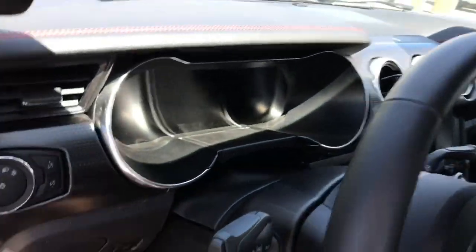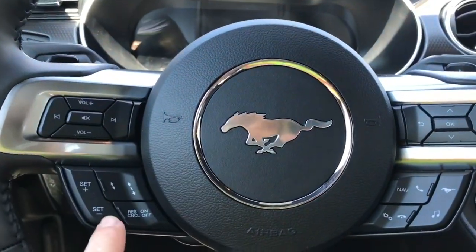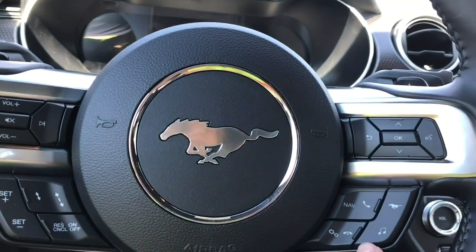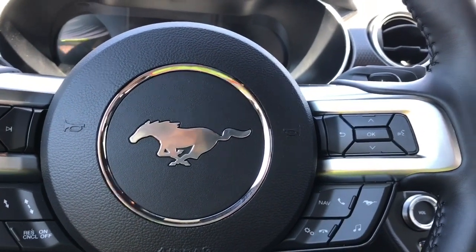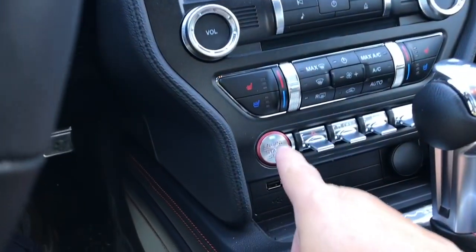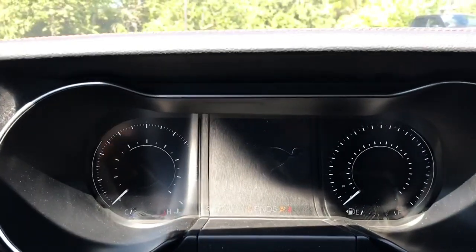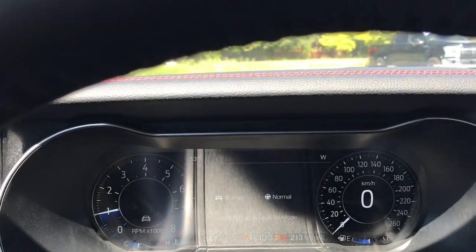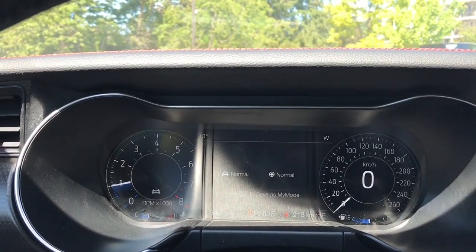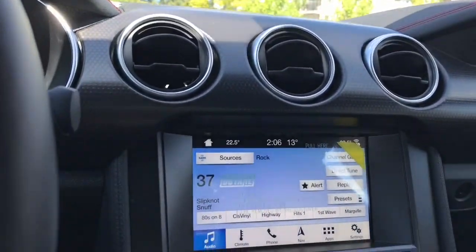Your steering wheel can tilt and telescope, and on the face of it you have your media with volume, cruise control with adaptive cruise control, dash controls, as well as your navigation and hands-free dialing. This is a push start, so my foot's on the brake, keys in the pocket, and we're going to push the engine start button. On your dash you're going to see your odometer reading, and as well you have got different options there that are customizable. And in the center you have your display screen.